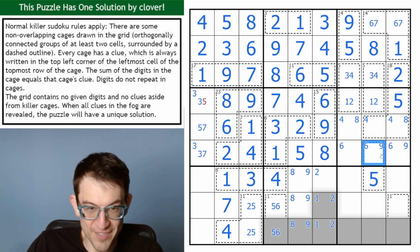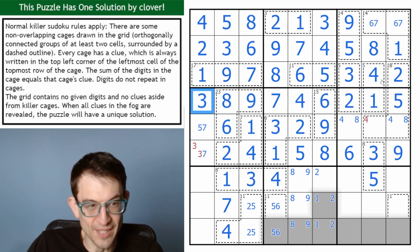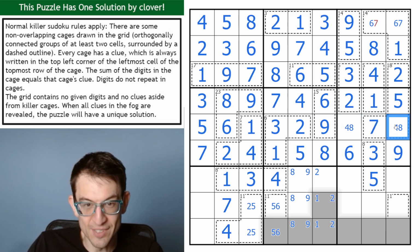That's an 8 cage with a 5 in it. So that's a 3, 6, 9. 4, 1, 3, 2. Yeah, this is all coming undone. This is just a 4-8 pair, meaning in the middle I have a 7. And this sums to 18, so that's a 4.